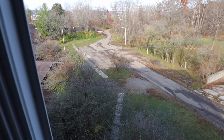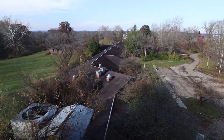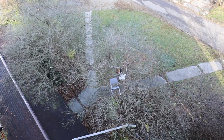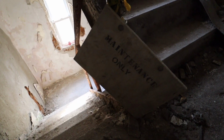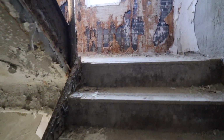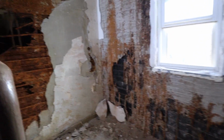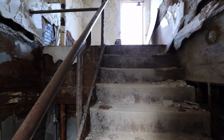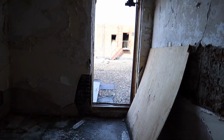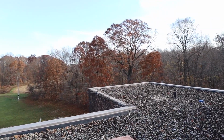Oh, here we can get a bird's eye view out this window here. Somebody threw some chairs out the window into these trees. Uh-oh, the sign says maintenance only. Let's go this way. Maybe it goes onto the roof. That'd be cool. Ooh. I did sign a waiver, of course, so everything I'm doing is at my own risk. It's pretty cool.